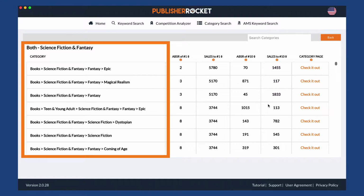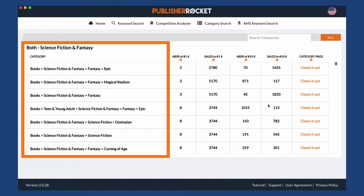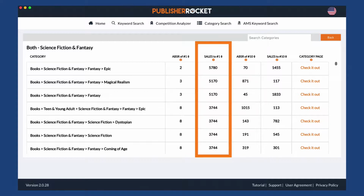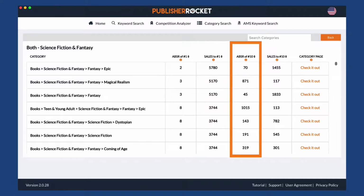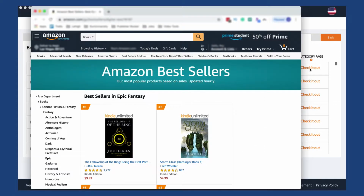Here, you will find the full category strings of every category inside that main category, which you'll need in order to get your book attached to that category. And like I said before, it's something Amazon no longer shows you like they used to on a book sales page. The Amazon bestseller rank, or ABSR, of the #1 book, the number of books you need to sell that day in order to be the new #1 bestseller in that category, the ABSR of the #10 book, and the number of books you need to sell in that day in order to be in the top 10 of that category. Also, if you'd like to take a look at the category and the books that rank for it, just click here and the Amazon page will open up for you.